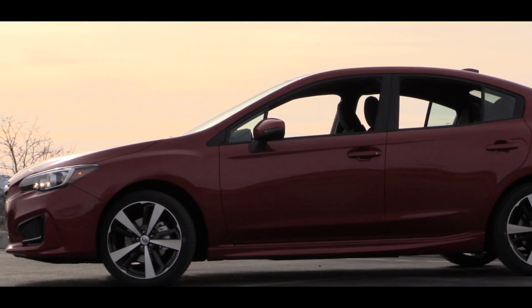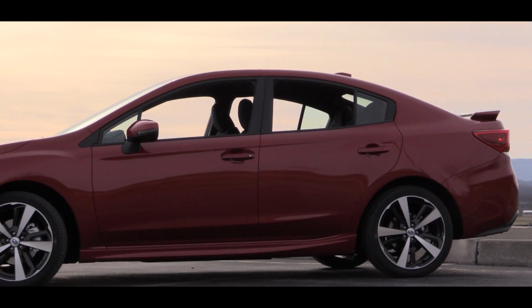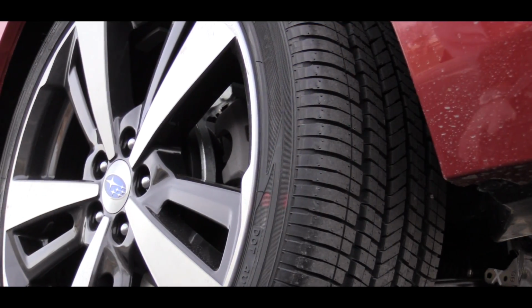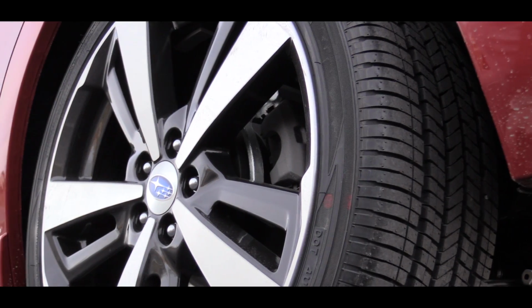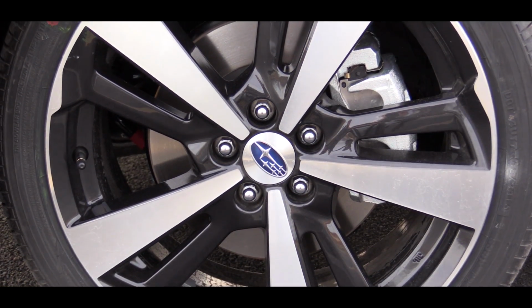And as far as the MPGs go, that's going to come in at 28 in the city, 37 on the highway, using regular fuel, which is not bad at all considering this one comes standard with all-wheel drive. And another really sweet thing that Subaru always does is they put 4-wheel disc brakes on all their trim levels, so there's no front disc, rear drum brakes on this one. And if you go with the Sport trim, you are going to get larger front rotors as well.